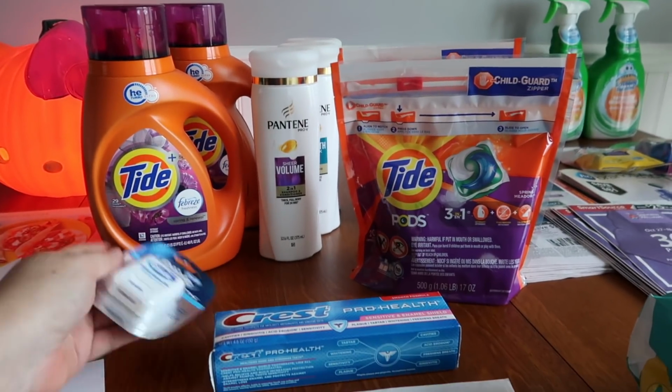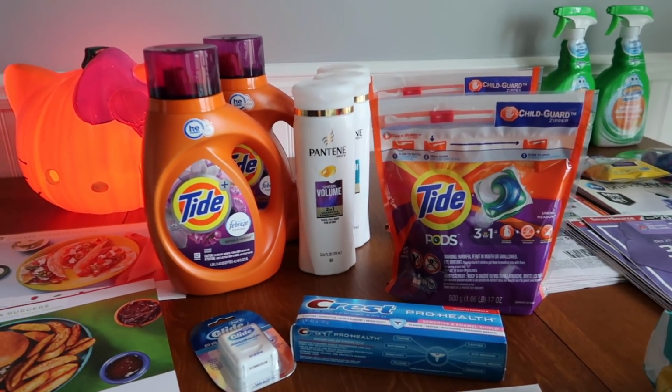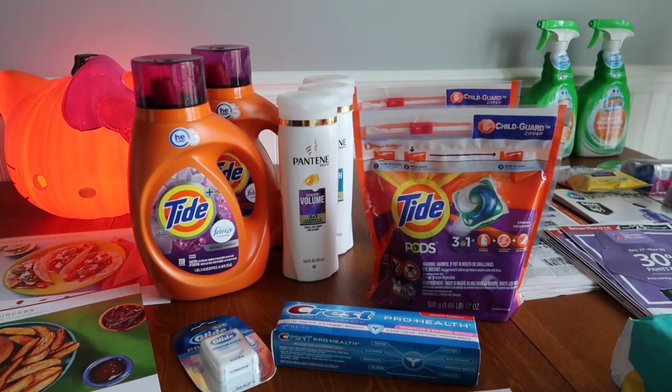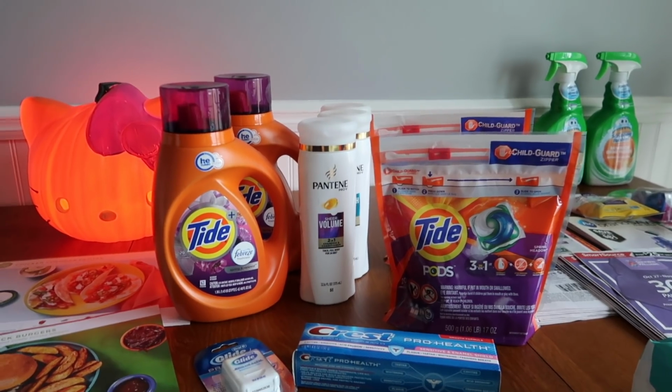My gosh, guys, to get all this stuff for free over at Rite Aid, this is sort of a meat and potatoes deal that family and friends are always asking for. So, I mean, definitely an awesome, awesome, awesome deal.